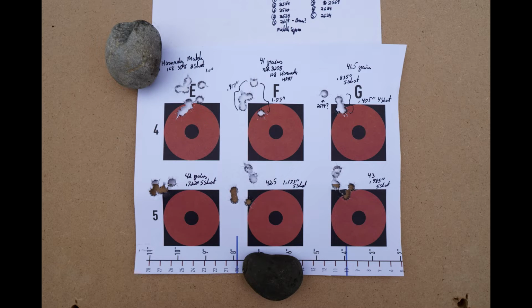As we can see, all of the groups were good, with some really good, especially when we considered that the brass was random, twice or 3 times fired. I did not sort it by weight or by head stamp, which I should have.